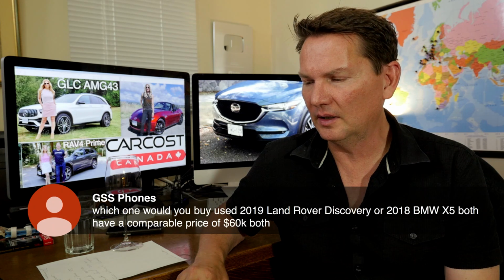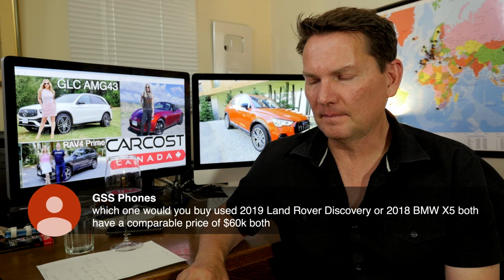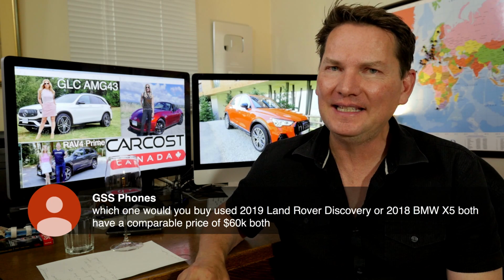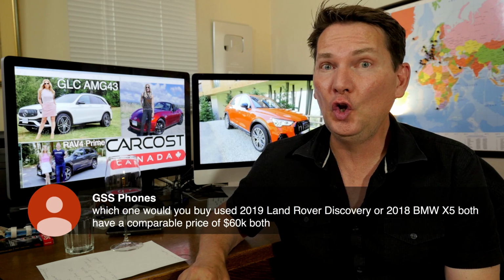Which one would you buy used? A 19 Land Rover Discovery or an 18 X5? Both have comparable price. I would get a 19 X5. The last gen X5 is okay. The new one, way better. So maybe the Discovery if it was the TD6, the 6-cylinder diesel, great engine. But if you can swing a 19, might be hard to find one though. X5, great vehicle.